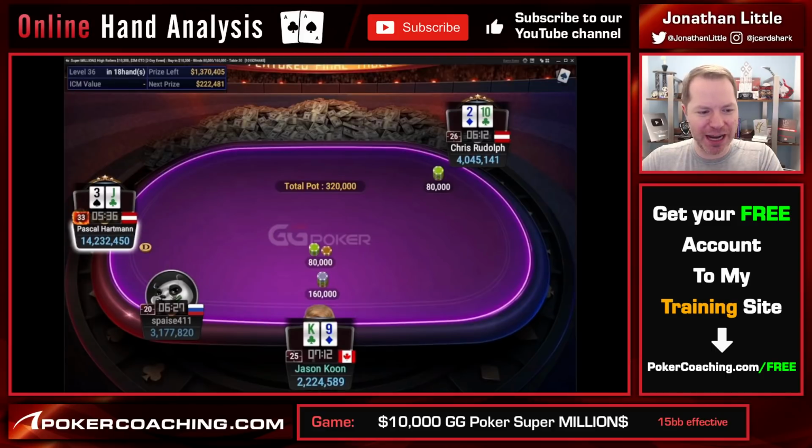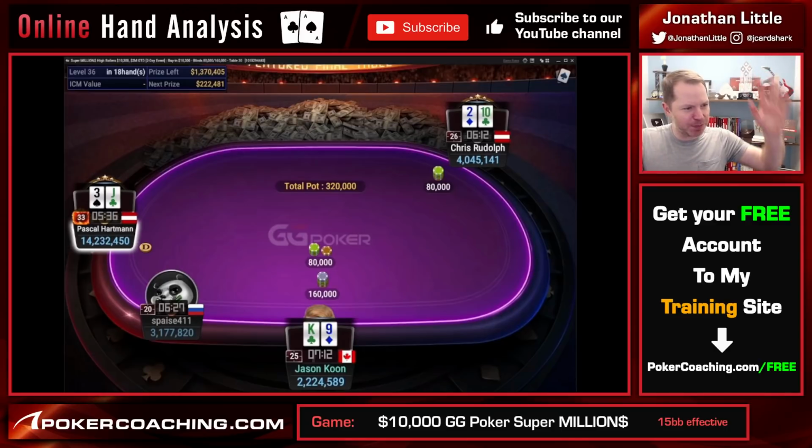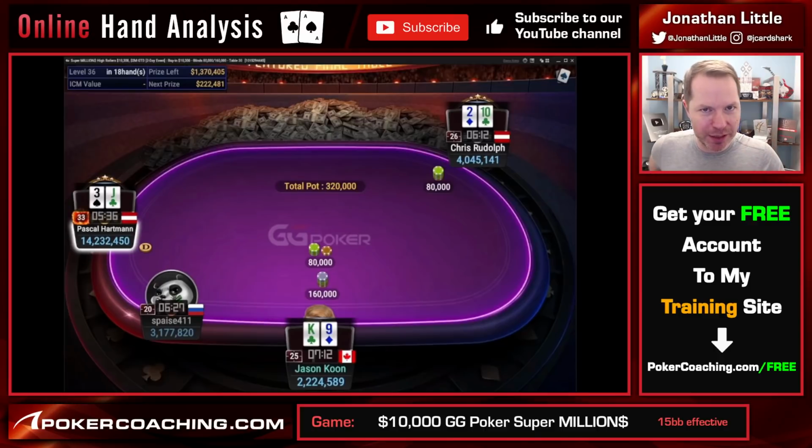Pascal's on the button with the Jack 3 offsuit. Do you play the Jack 3 offsuit on the button? A lot of people say, look at this fish playing the Jack 3 offsuit. How could he possibly play it? But slow down. We're not playing tic-tac-toe or checkers. We're playing no limit Texas style.